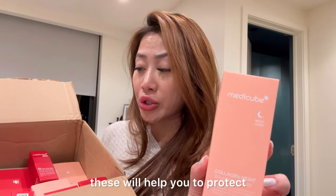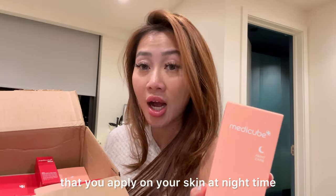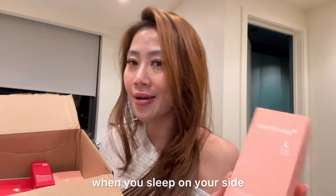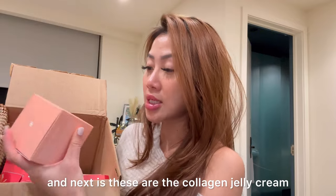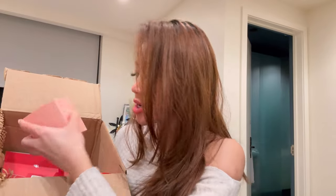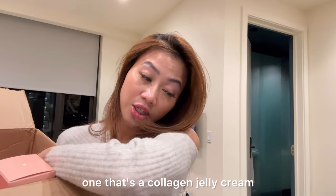This will help protect all the skincare that you apply on your skin at nighttime, so it's not transferred to your pillow when you sleep on your side or whatsoever. Okay, and next are the collagen jelly creams. I think I bought around two of them. So let's see, that's one. This is the triple, that's different. One, that's a collagen jelly cream.